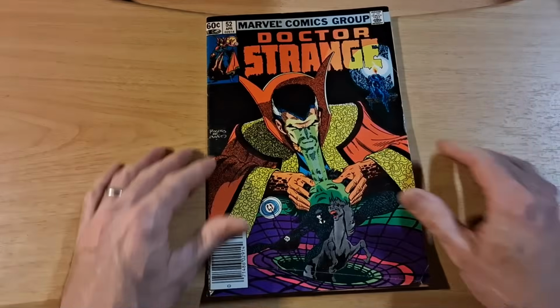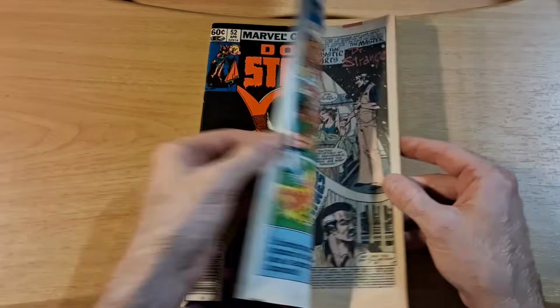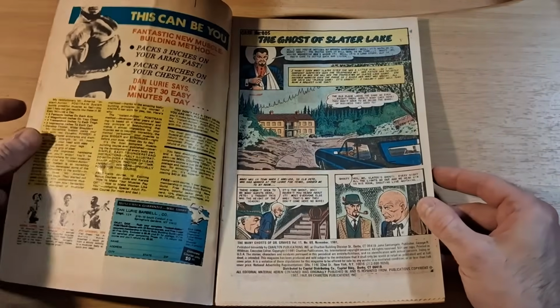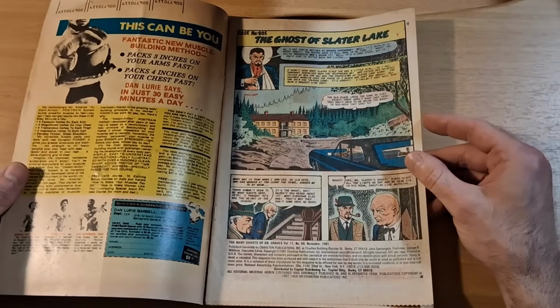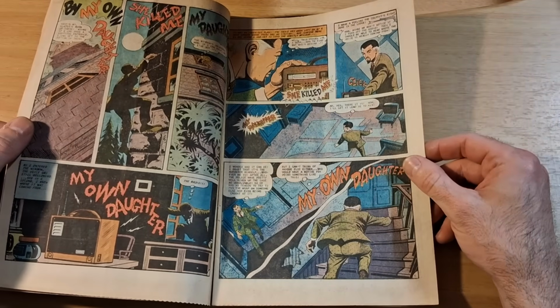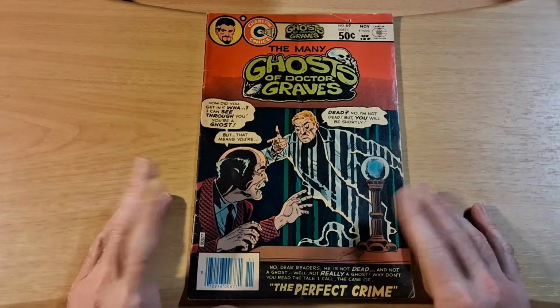Like 1972 to 85 or something. Doctor Strange, issue number 52, newsstand. Yeah, all these are completely bare, not even in bags. And The Many Ghosts of Dr. Graves, issue number 69. This one's about in a 3.0 range. Looks like we're detached here at the bottom. Definitely a little read lots. Issue number 69, 1981. Nice, it's cool artwork style. Yeah, pretty similar to the other one. I think pretty similar stories throughout this entire run, to be exact, but I've only read one, so I'm not going to pretend like I know. But all right, moving on.